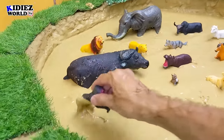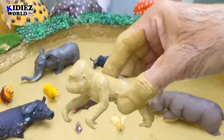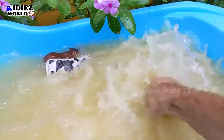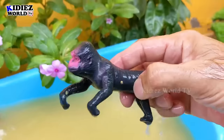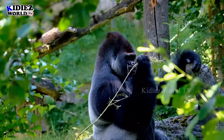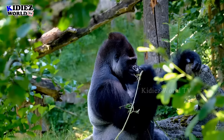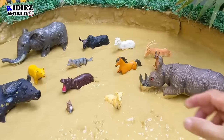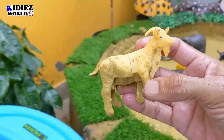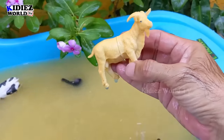Let's check out the next one, and the next one we have is gorilla. Gorilla like to be dirty, so let's wash him. Here we go, gorilla is clean. And the next one is a goat. Goat is a very cute farm animal. Let's wash him. Here we go. Goat.